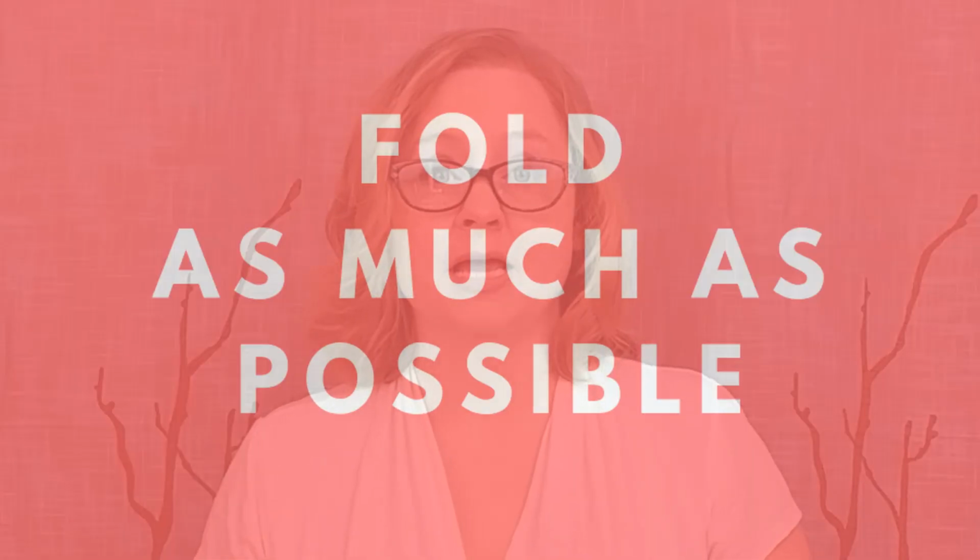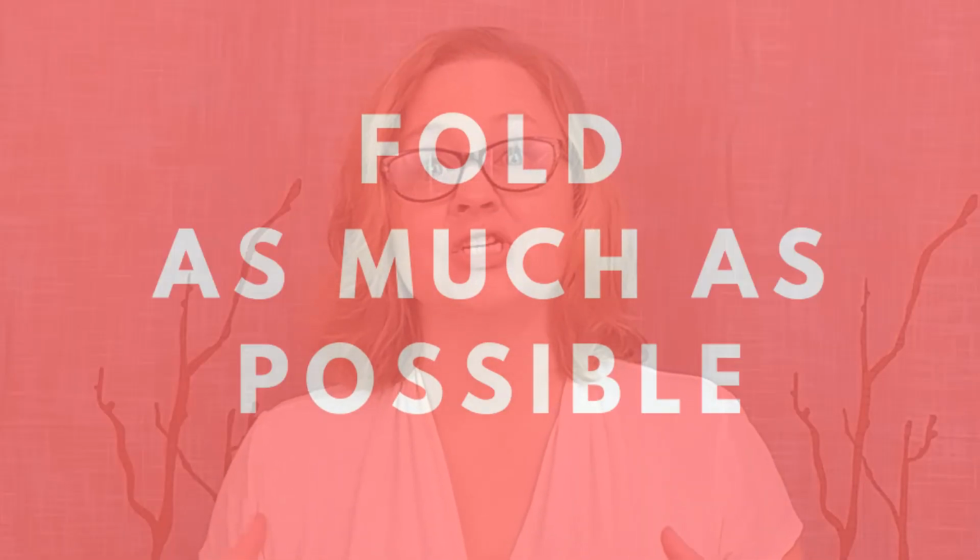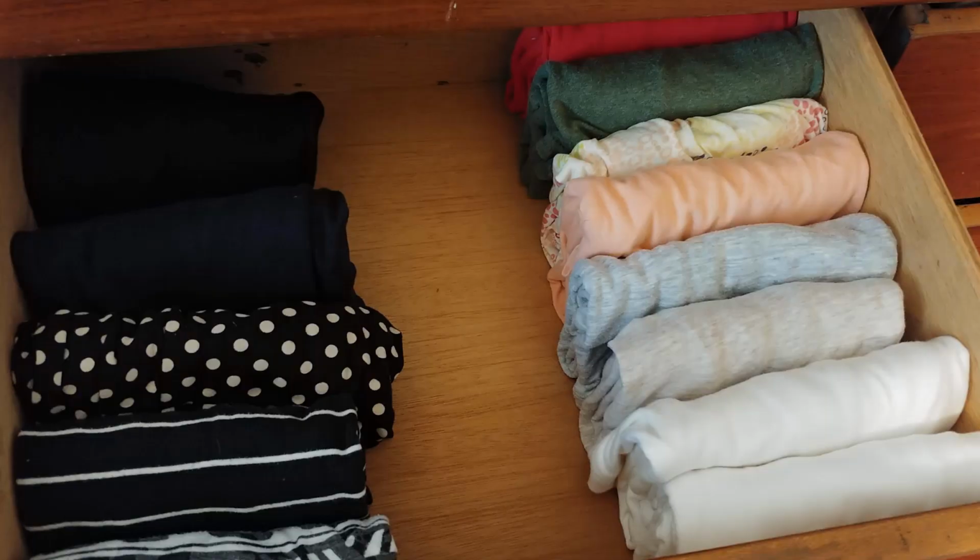And then our second step is that you're going to fold as much as possible. If you're using the file folding method, you can actually fit more clothing into drawers and take up less space than if you were to use that rod in your closet.